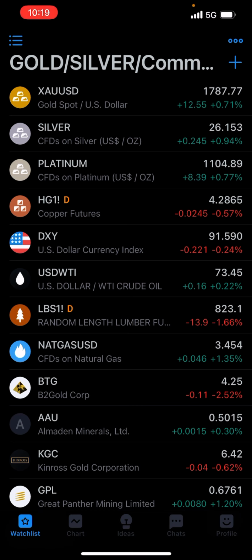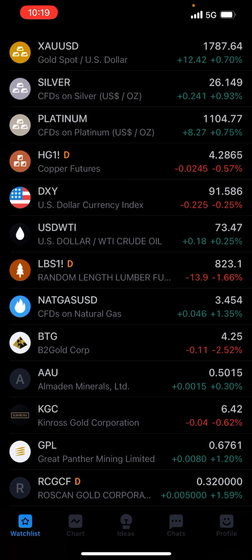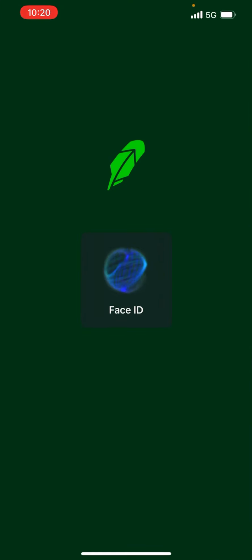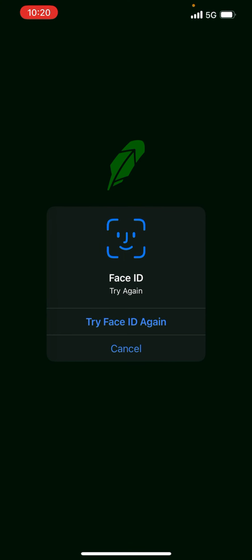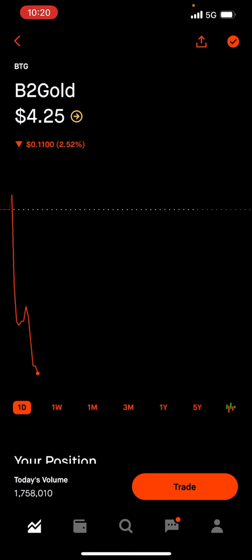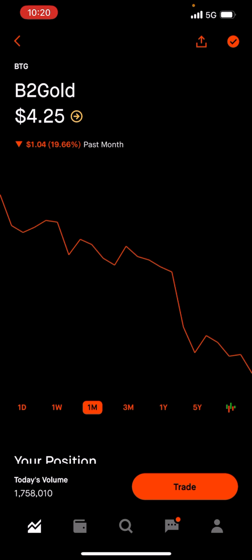We went over that earlier today. AAU is leveled off. B2 Gold is actually retracing now. Kinross Gold, a little retrace, but we did pick up some more. We're on margin on Robinhood though, so this can get kind of tricky. I don't recommend margin. I'm not a financial advisor, nor do I play one on this radio show or my own anywhere you may share me, but you can see this is way down.